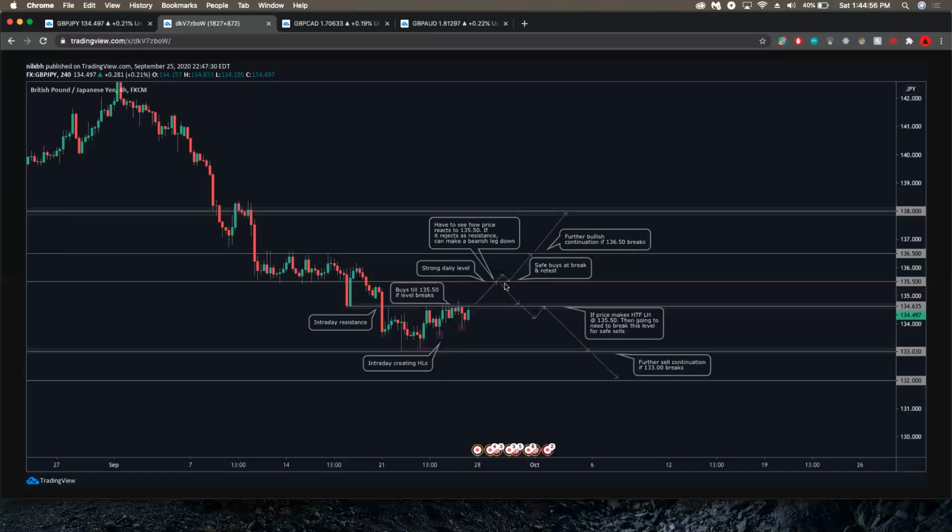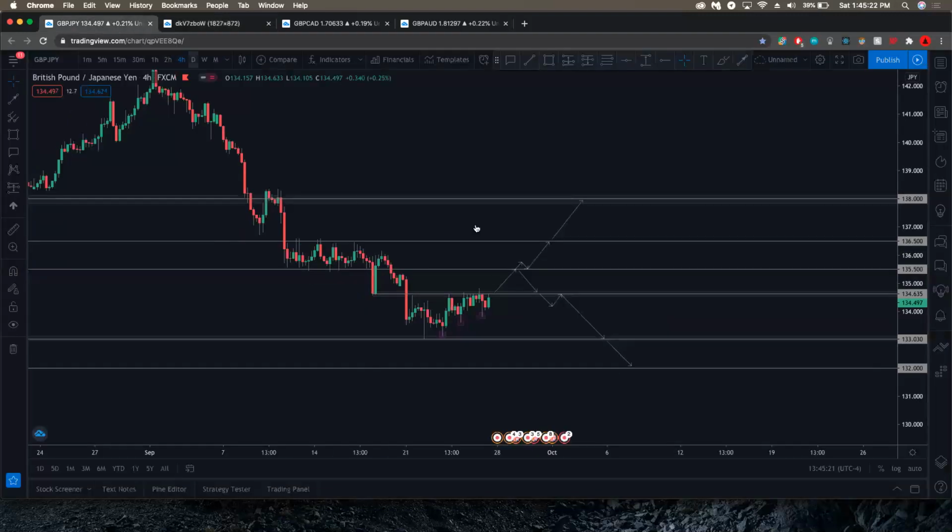We're just going to be watching and seeing how price reacts to these levels. We don't take trades when price is in the middle of the level. That's why this was so garbage. But it looks like it's consolidating, compressing. So either it breaks down or we break up and continue up to 135.5. And here I've written, have to see how price reacts to 135.5. If it reacts as resistance, it can make a bearish leg down. Okay, but that'll all come, and we'll see. They'll all come in due time, and we'll watch and see what happens.